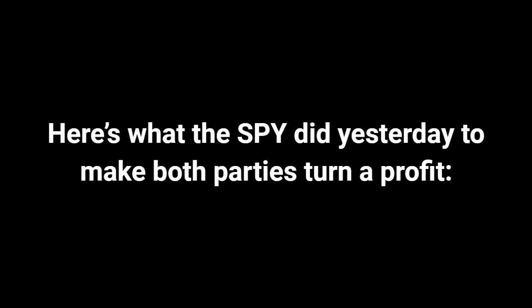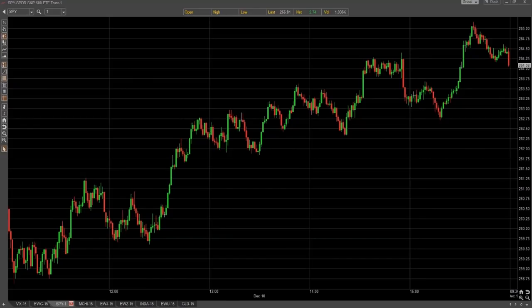So here's what the SPY did yesterday to make both parties turn a profit. You can see the underlying ETF went up considerably to close the day well above the strike price. We sold our 2 SPY contracts.